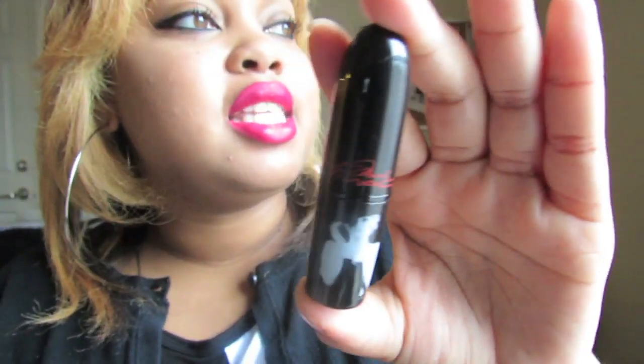The next one is a limited edition color that came out with the Marilyn Monroe collection. It was released last October, but then it was re-released sometime this year for Macy's only. So if you didn't get a chance to pick that up last year, then you could pick it up this year if you were up on it.